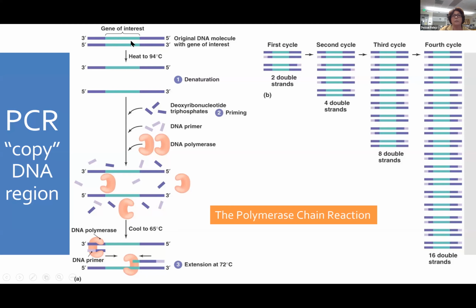And we're going to make a copy of that. In order to make a copy, what we need are a few things, which are shown in this panel over here on the left. So we need the nucleotides, right? That's what's said here, the deoxyribonucleotide triphosphates. So we need the Ds, the Gs, the As, the Ts, and the Cs.